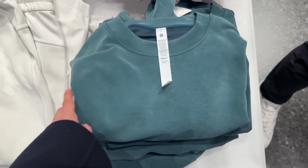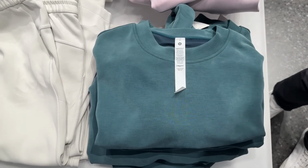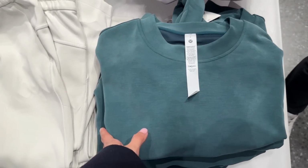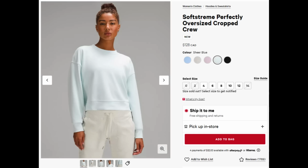And some of the color offerings are garment dyed, which means they've been dyed after they're sewn, and that's why they look a little faded around the seams. Personally, I'm not a fan of this look. I feel like it makes the sweater look really old, but some people are into the worn-in vintage look, so completely up to you. But these are not for me.